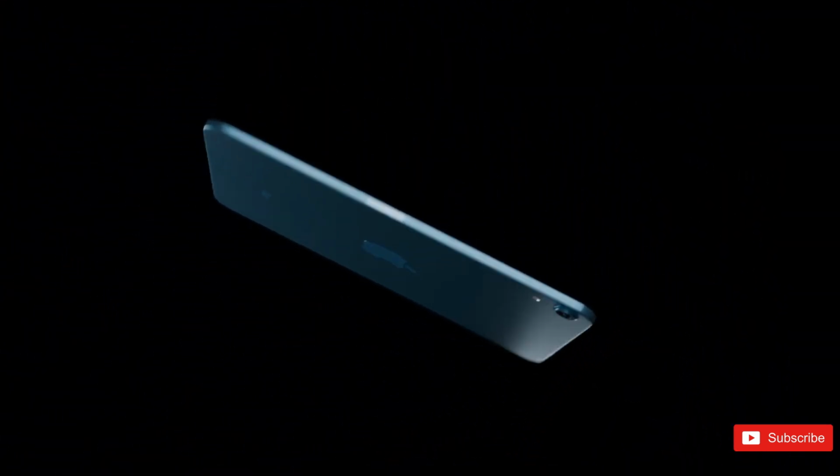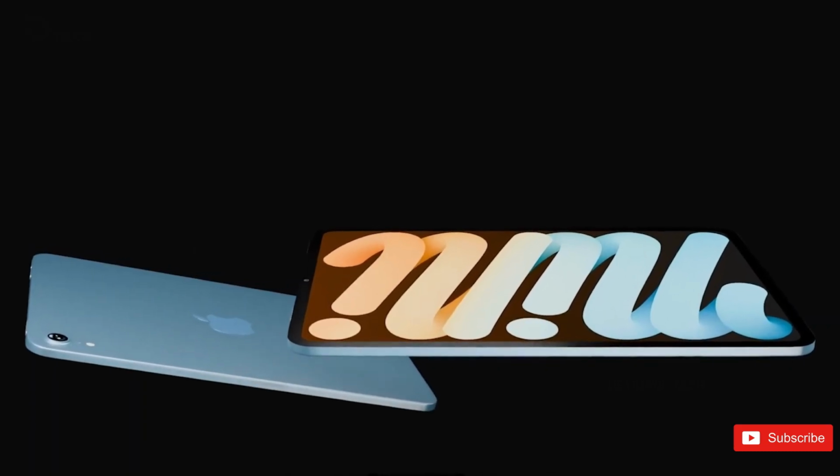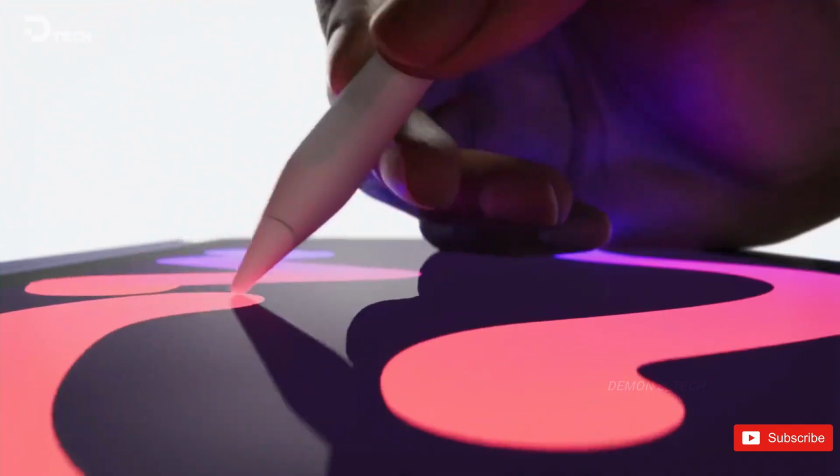In November 2023, Ming-Chi Kuo suggested that the 7th gen iPad Mini could launch in the latter half of 2024, maybe even during that October event everyone's buzzing about.